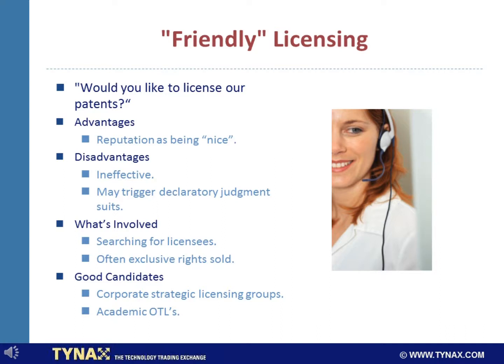Exclusivity is another reason for buying a license. Many of these technology-oriented license arrangements involve exclusive rights to certain markets and fields of use. Licensing officers are sometimes surprised when their friendly approaches to potential licensees result in letters from lawyers or even lawsuits.